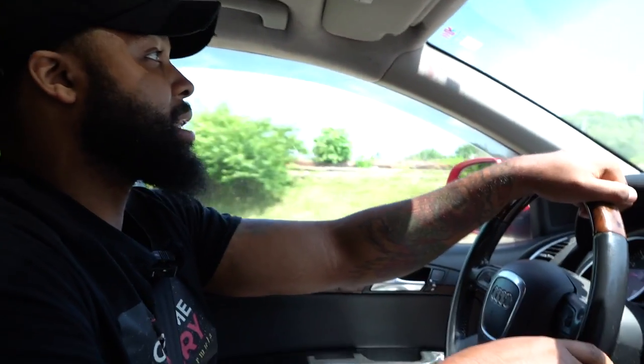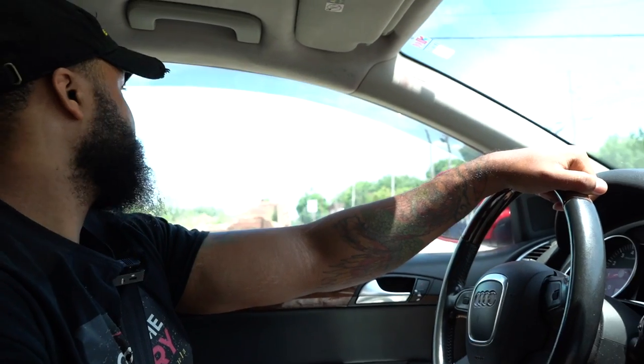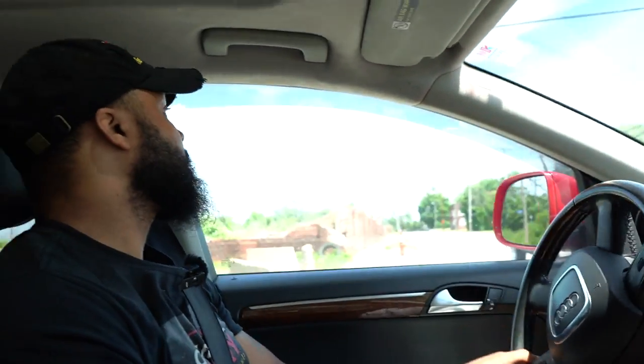This is a property that we bought that I didn't even get around to doing yet because we have a lot of other projects, but we're gonna knock it out as well. But this project right here is gonna be a sober house, 24 beds. And then he's gotta change the lock for me.